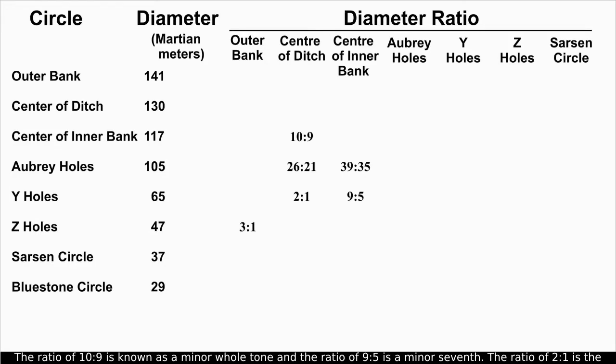The ratio of 10 is to 9 is known as a minor whole tone, and the ratio of 9 is to 5 is a minor seventh. The ratio of 2 is to 1 is the octave interval, and 3 is to 1 is the third harmonic. The other intervals are more esoteric music intervals, and I could not find names for them. This is the first indication that the circle diameter values have been chosen because of the numbers they produce when ratios of diameters are created.